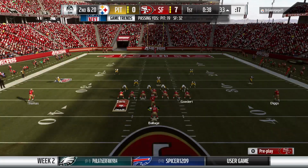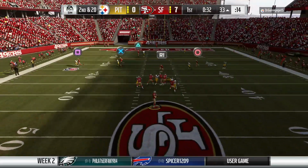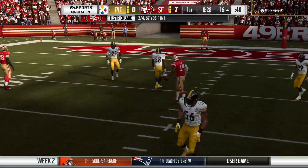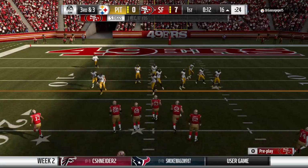Now let's go. Blue 90. Blue 90. Operating from the gun. Strickland. Space to run past the 20. Oh, he's got a man wide open, complete. That one good for 17 as they're set up better now for 3rd down.